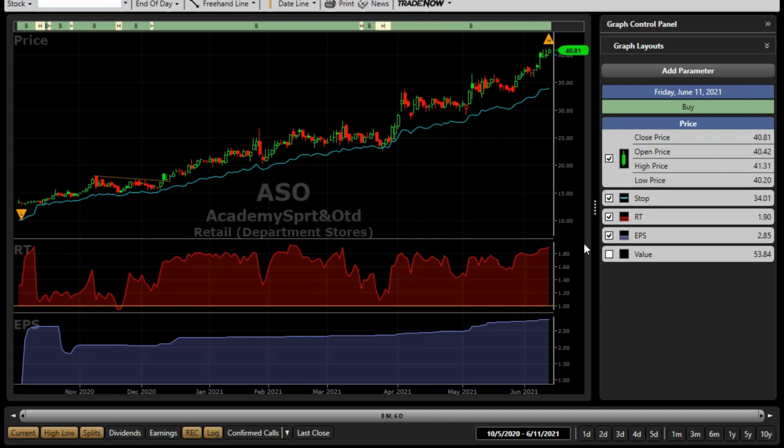Price growth persistence. High CI stocks will tend to look like this. And notice that with that stop that's there, which is a 13-week moving average adjusted for the fundamentals, the stock's price has never gone below the stop price. The stock has only been a buy or a hold for the whole year. Look at the earnings per share. Look at the RT starting to rise. That's what high CI stocks look like.